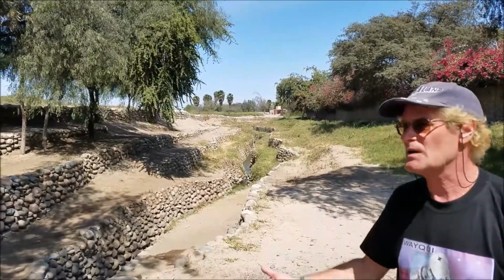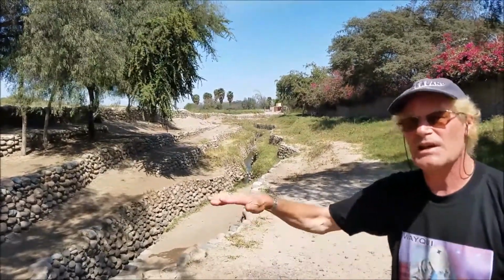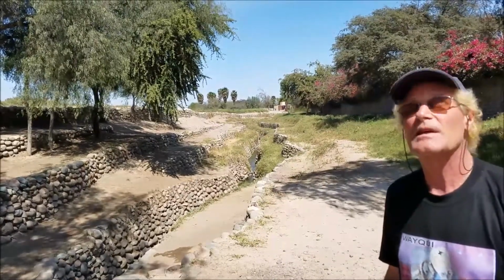They're actually a map, or some of them are a map of the underground water system, because there is no surface water in this area. Without this underground system, this would be complete desert, but it's actually one of the most productive areas of agriculture in all of Peru.